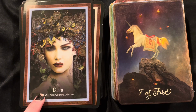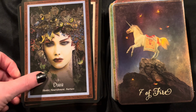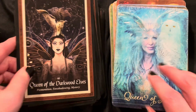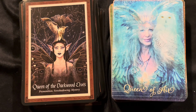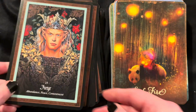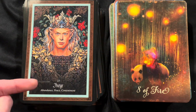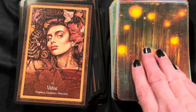The Seven of Fire and the Duria? Healer, Nourishment, Nurture. So again, you've got this kind of magical fae type vibe going on. Oh, I love this with the wings and the wings together. So Queen of the Darkwood Elves and Queen of Air. I think that's quite lovely. We've got the Eight of Fire and we've got Freyr. I think these are really lovely. This very much makes me think about some of the romance books that I'm reading right now with all the faes going on, very Aquitar.